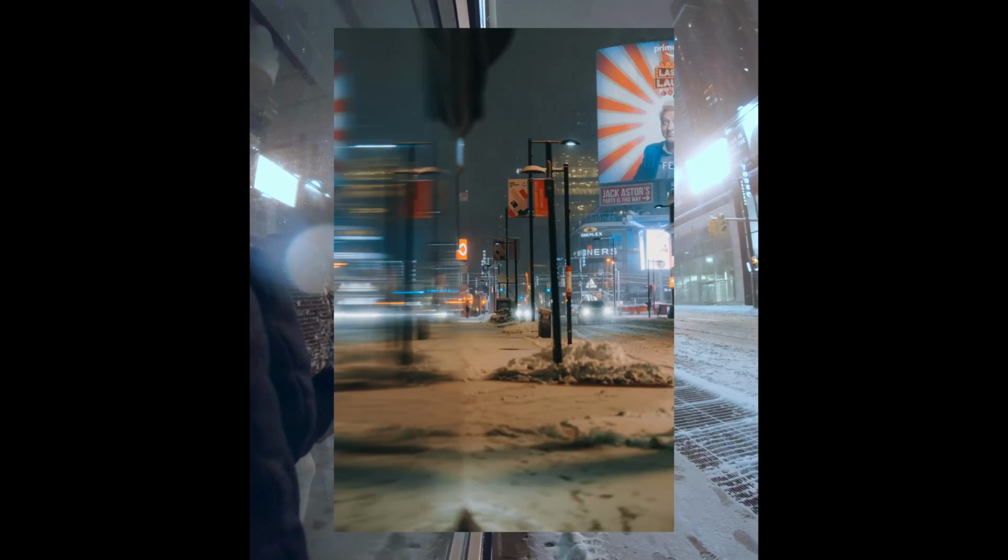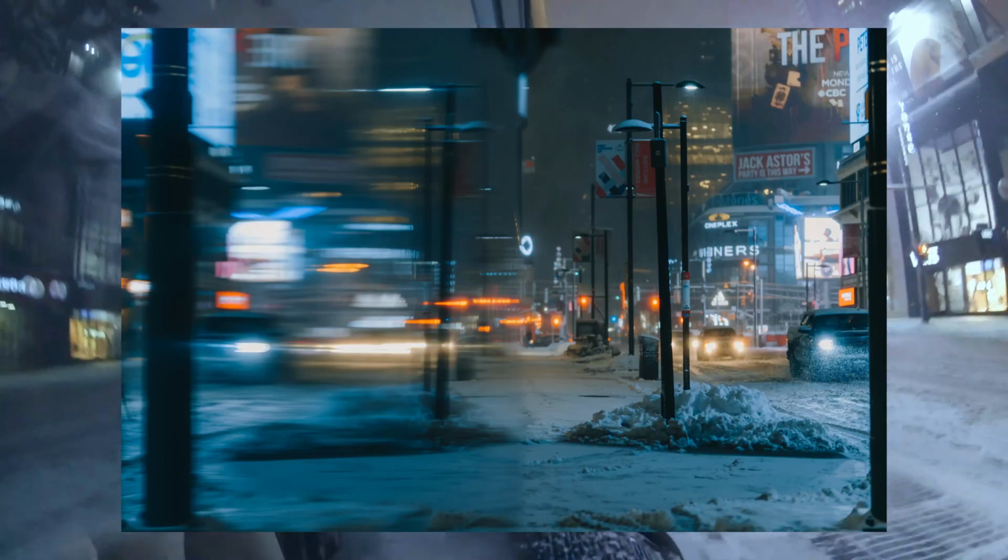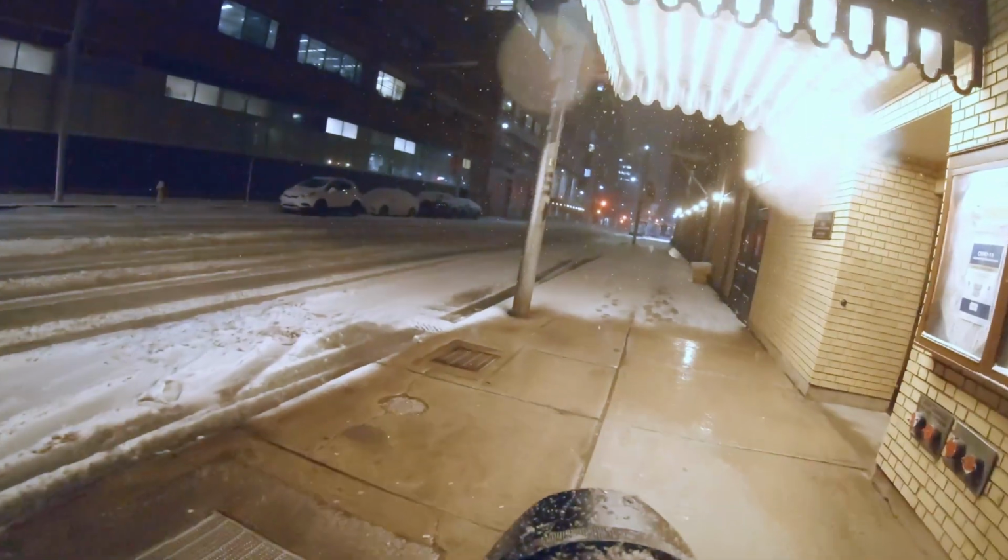Here, I found this really cool reflection off the window. I wanted to wait for someone to walk into the frame. However, as I looked around there was no one to be seen, so I guess I'll just come back some other day to get the shot.